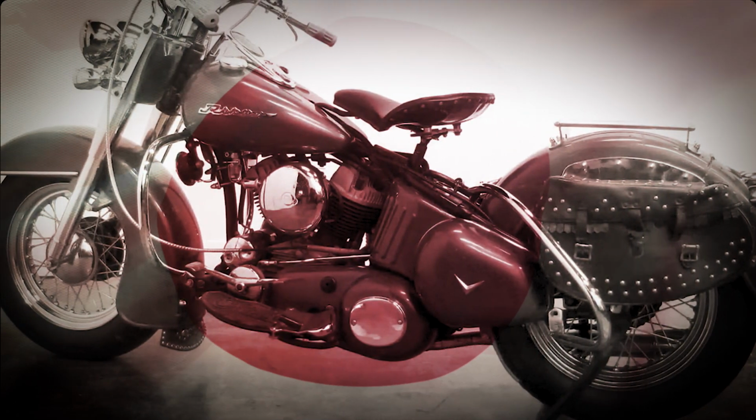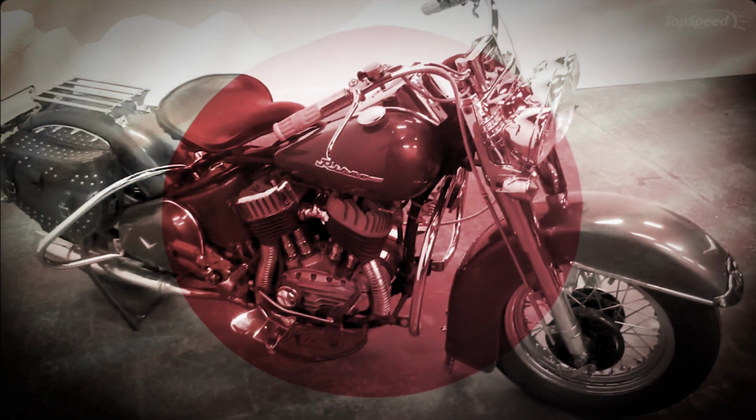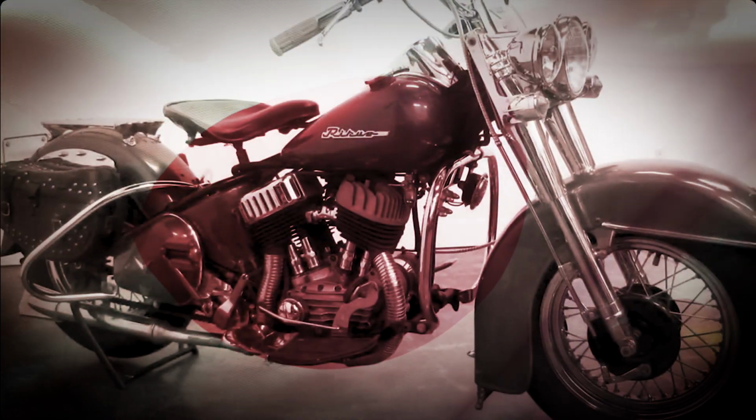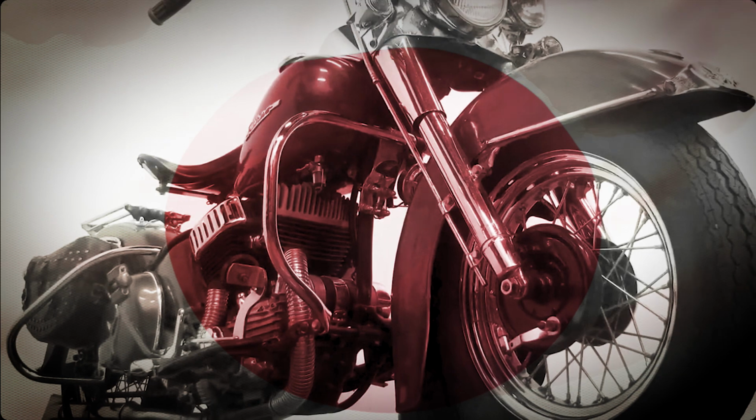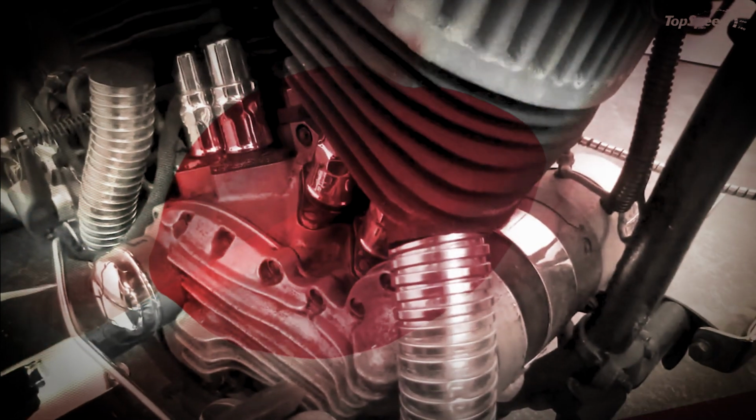Alright, ladies and gentlemen, rev up your engines and set your time machines to 1932. Today we're diving into the tale of the Rikuo RT2, a motorcycle with a story so wild it makes the Fast and the Furious look like a Sunday drive. This is the bike that started as a Harley-Davidson, became a military workhorse, and ended up a rare collector's dream bike. So buckle up, this is going to be a fun ride.